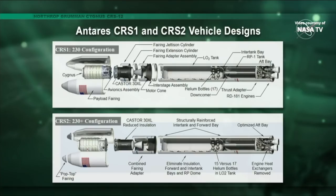With these upgrades, we're able to offer NASA more cargo capability for their CRS-2 missions by increasing the performance of Antares. We're also providing more flexibility for the final cargo load as well. And in this figure, everyone can see the differences, and you can see in comparison how much we've taken off, and there's definitely lots of mass savings for us for 230 Plus.